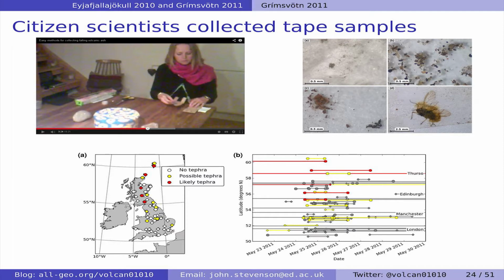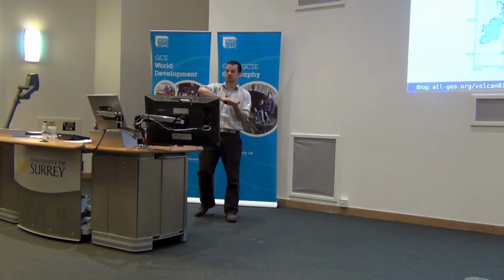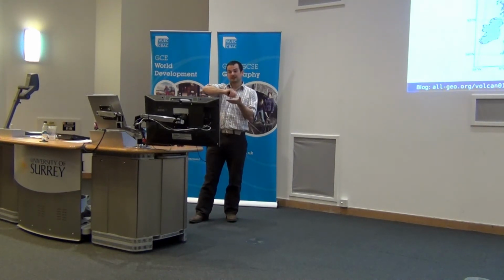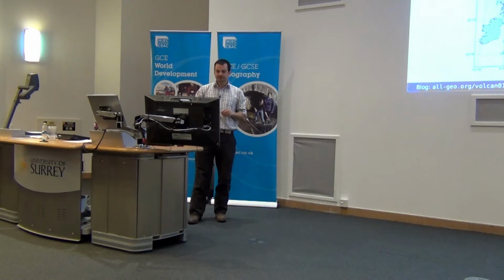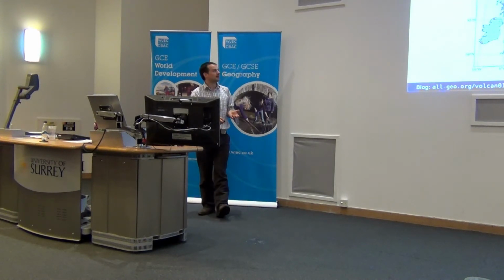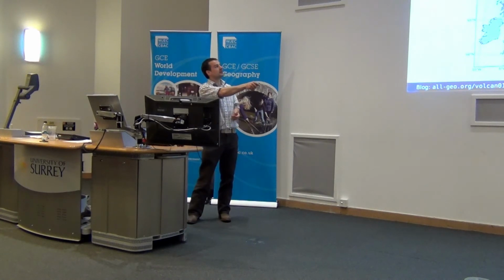She's showing how you can take some sellotape and you can put it outside with the sticky side up. You can leave it there for a while, then you can put a piece of paper on it, write the details, your postcode and stuff, send it into the British Geological Survey, and then we look through them to work out which ones had ash in them. Pretty tricky to tell. The ash particles are really small and the microscopes you can use aren't too powerful, but you get a pretty good idea.